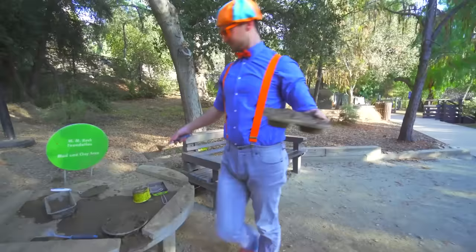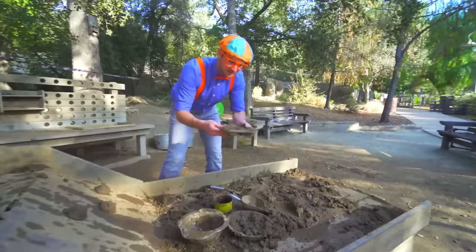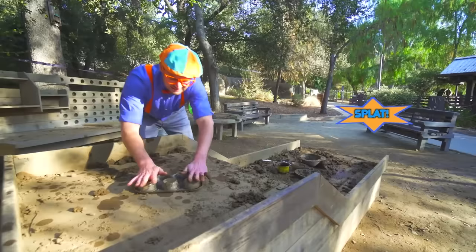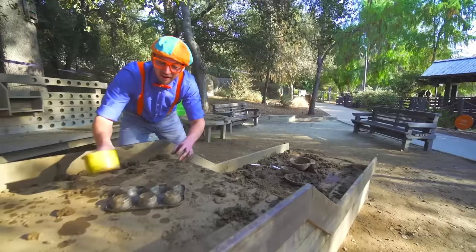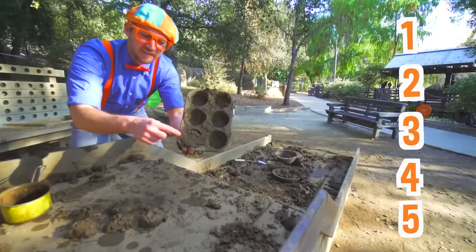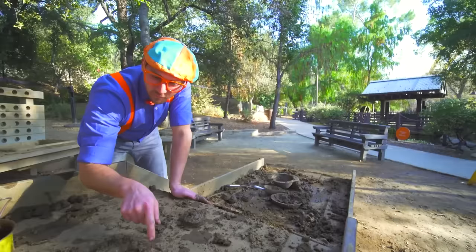All right, here we go. Watch this. Put it on this wall, ready? Actually, no, I'll put it right here. How about that? Ready? 1, 2, 3, 4, 5. Only 5 came out. The 6th one's right there. There's the 6th one. 1, 2, 3, 4, 5, 6.